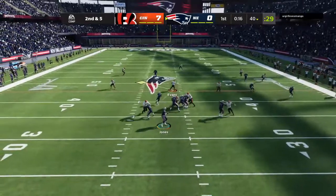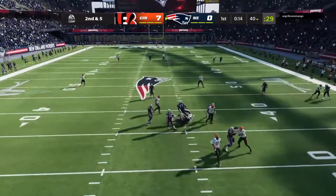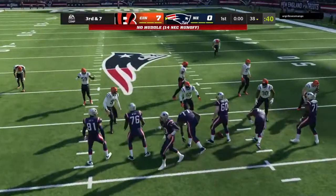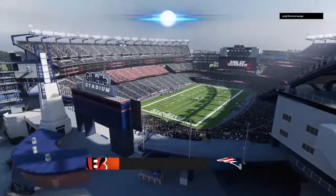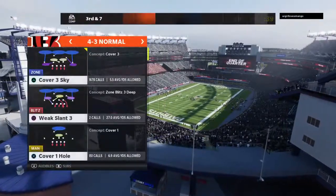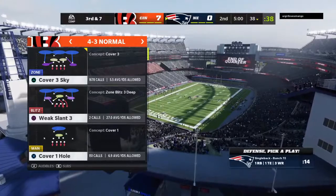Throwing, Jones. The Bengal pressure gets him that time. Down he goes. Trey Hendrickson able to use that strength to get him for a loss of 2. After 1, 7-0 on EA Sports.